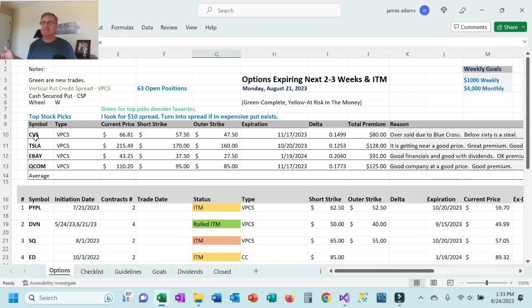One was CVS. It came down big time, I believe, last week, mainly because of an announcement that they were losing some of their business to Amazon related to prescriptions, and they got hit really hard for it. I do think it's a little bit overblown, but it is at a very cheap price. I mean, 57.50 is below its 52-week low, or right at its 52-week low.